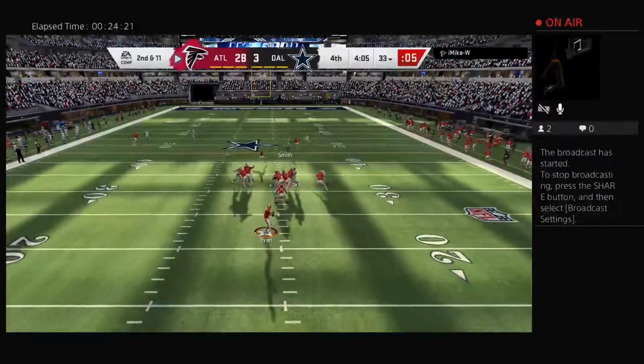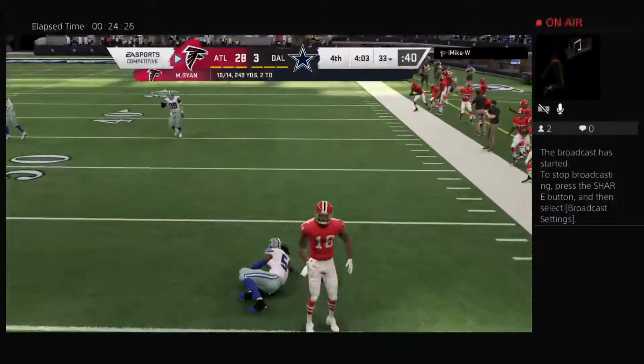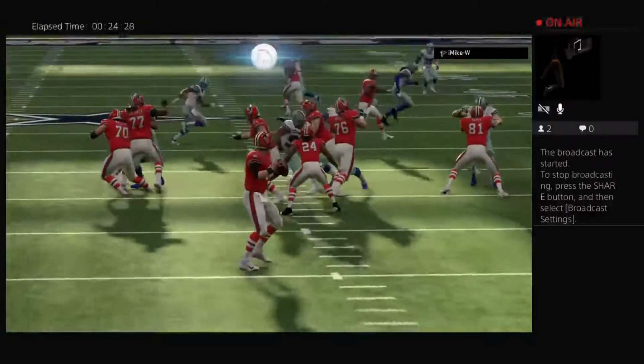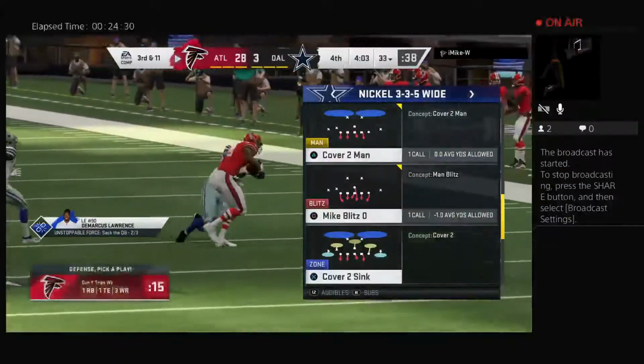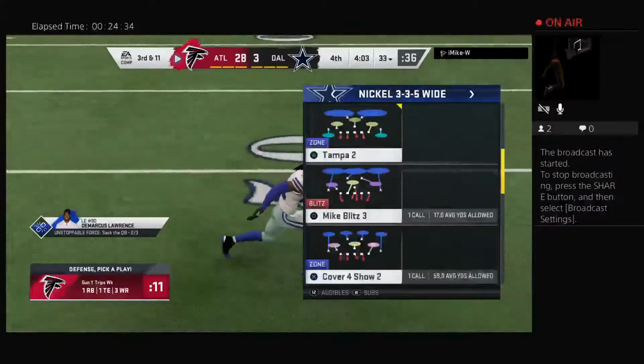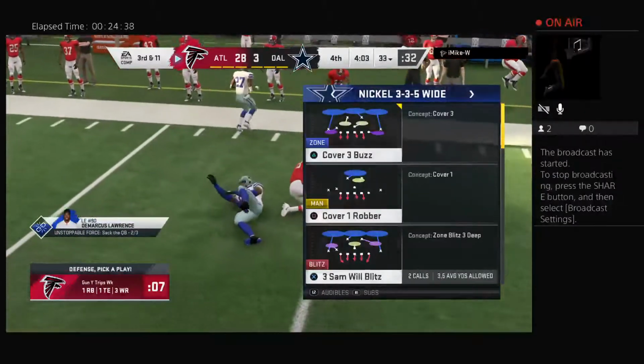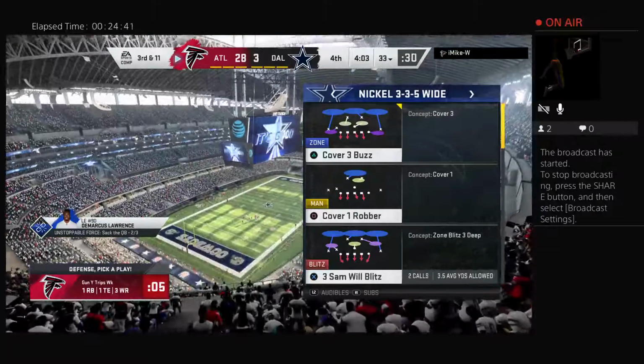On 2nd and 11 now. Ryan. And that'll be incomplete. Took a pretty good shot as he tried to pull that one in. Couldn't hang on, 3rd down. That would have been a great catch, but it was real difficult to hold on to it because it was contested all the way. Would have been a great play if he'd been able to haul that one in.